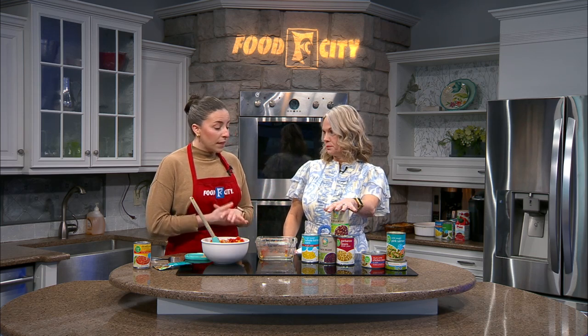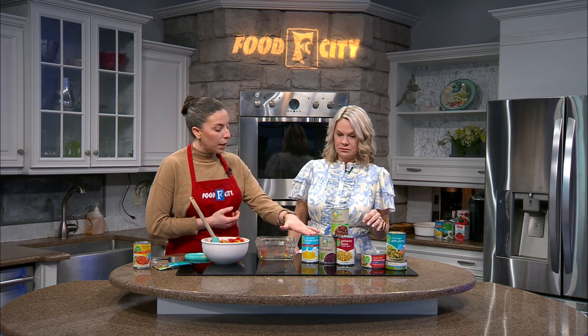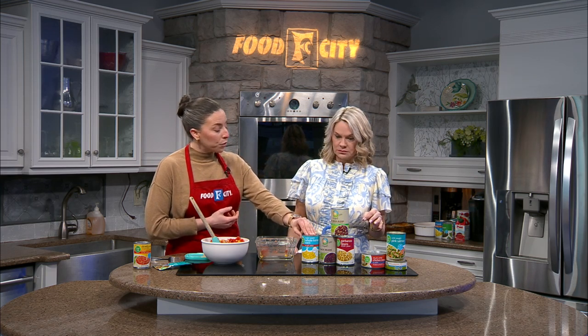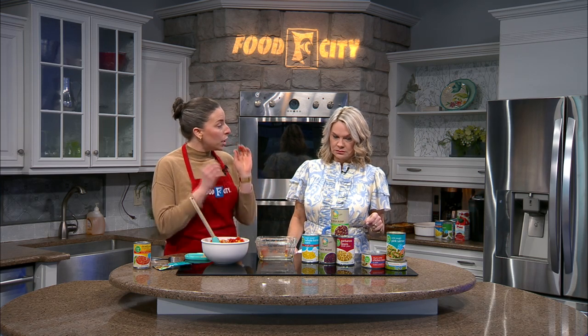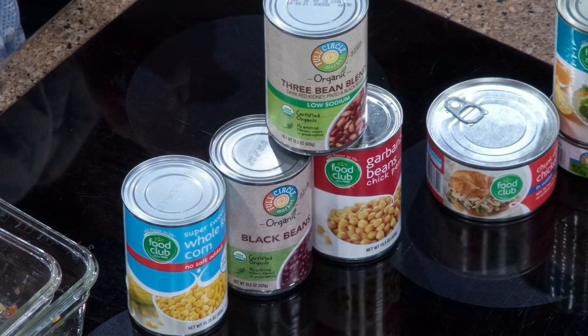Okay, and I love that you said read your labels. Yes, if you're trying to cut down on sodium. And what we want to look for specifically for canned vegetables is those low sodium options. I love that at Food City, we color code ours. The blue ones are no salt added. The green label on our private label is low sodium. You can always use our Pick Well tags too, which help you find those low sodium and heart healthy options in our can section.